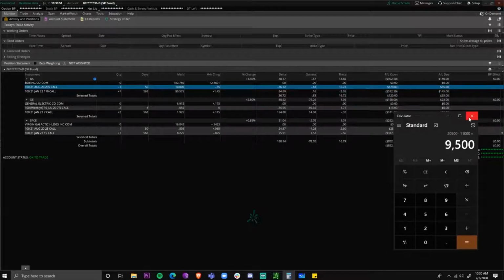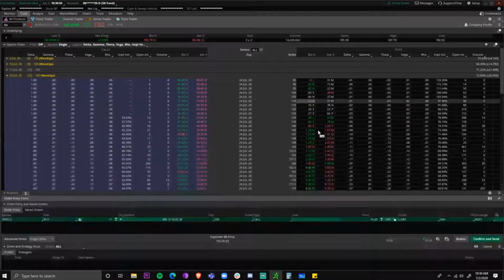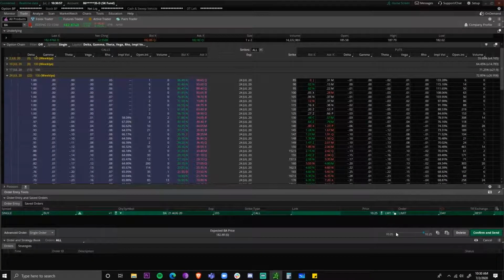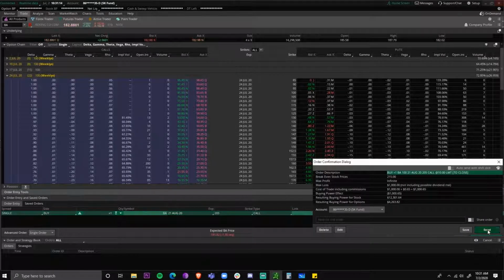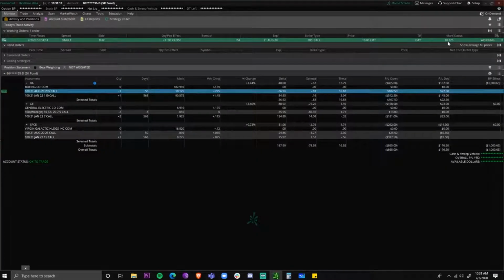So anyways, I'm closing this out. I would right click it, close the order, and I want to lower it. I want to buy this thing cheaper than the market's giving me. The market will naturally give you the natural price. You want to go down to the mid, you can go under to 10 even, hit confirm and send, and I'm going to put it in there to be able to buy this thing back. As you can see right now, it's priced at 10.225.